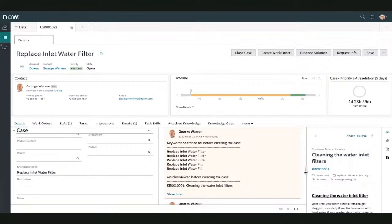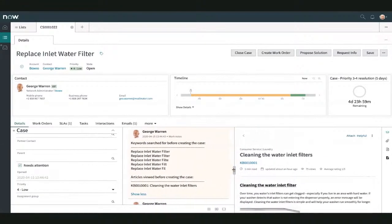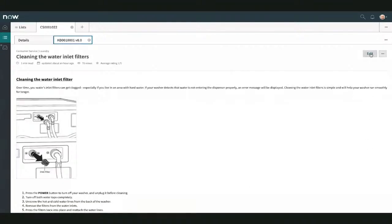In Orlando, we improved the knowledge integration by allowing agents to improve the real estate to consume knowledge articles, as well as interjecting metadata to allow the agent to understand the knowledge article better. So the read time, last time it was updated, how many views, and the average rating. I also, by permission, can flag an article if there's any information missing. And I can also view an article in the full page where I can also edit if needed.